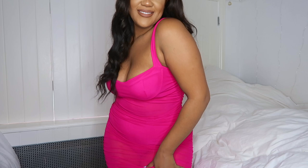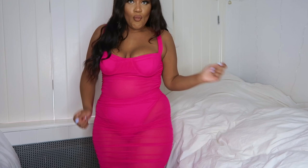Because if I'm going out of the house, I'm going to be out for a few hours, so I need it to be comfy. I need to be able to sit in it, dance in it, eat in it. That is my three golden rules. And I also feel like when the clubs or the bars open again, you can dance, you can drop it, and it's not going to break. She is ready. Yeah, I'm ready.